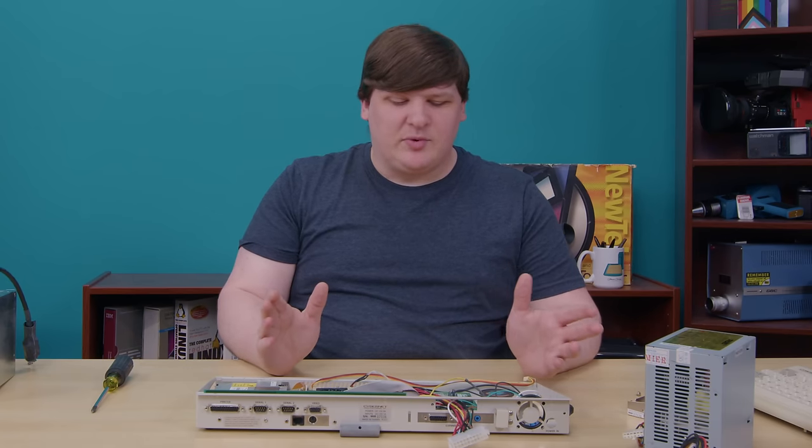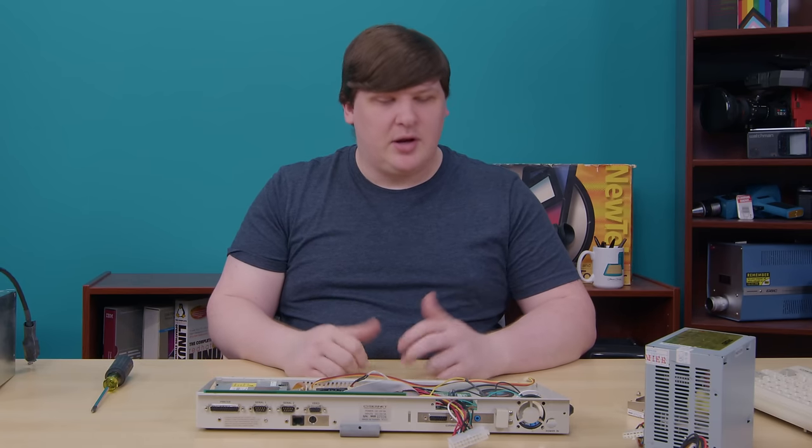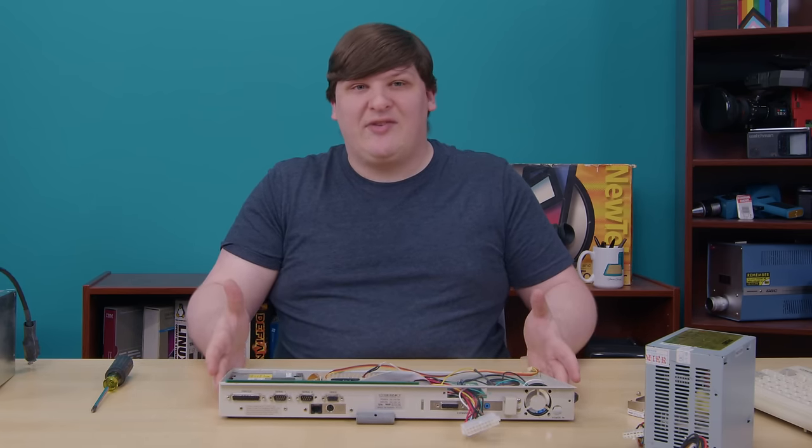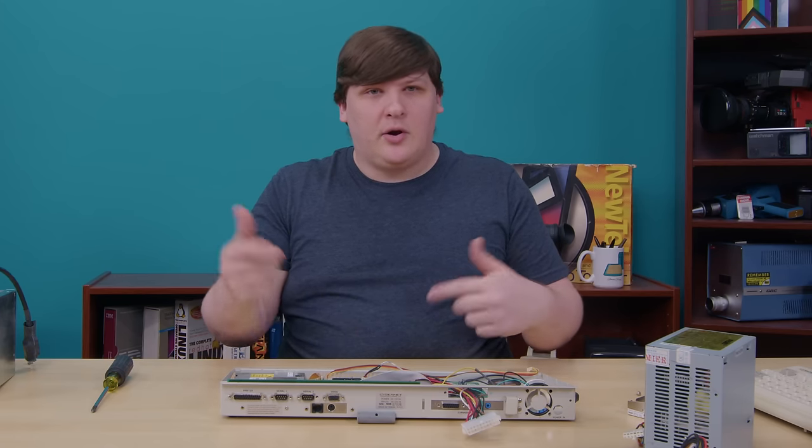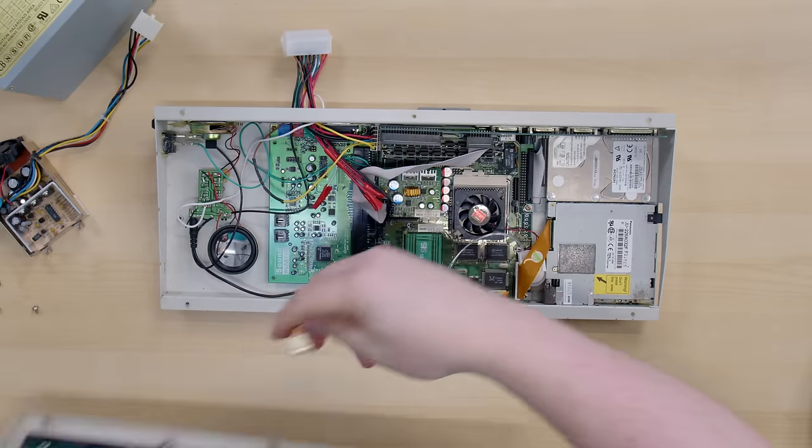So I think this mod was probably necessary, and you know, since the gap was there, I took advantage of it, and it actually worked. So I'm gonna pop this thing back together, I'm gonna hook it up, and I'll see if I can demo that.